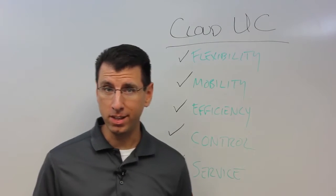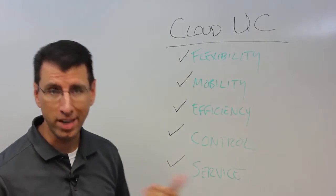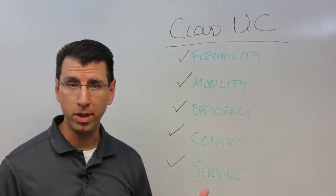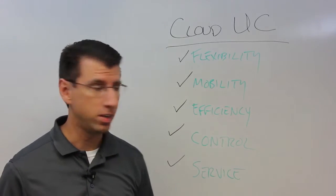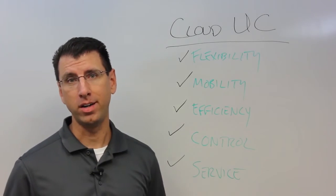So basically, if you're looking for Cloud UC and looking for a Cloud UC provider, look for someone who can give you flexibility, someone who can enable mobility, someone who gives you a lot of efficiency, as well as lets you maintain control of your environment and gives you unparalleled customer service.